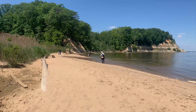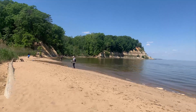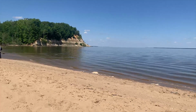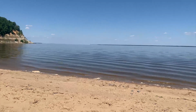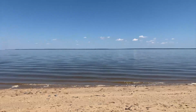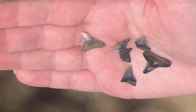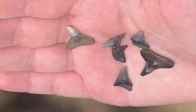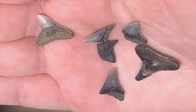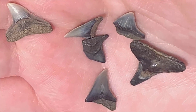So we hiked down this 0.6 of a mile path down to Fossil Beach, where it's time to take out our sifters and our shovels and get out into the water and look for shark teeth. Now, how do you know if they're shark teeth? Well, shark teeth are pointed and almost like a triangle, and they can range anywhere from white to black depending on their age, also depending on what kind of minerals are in the water that you're hunting at.